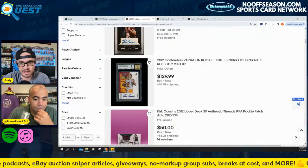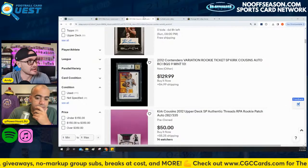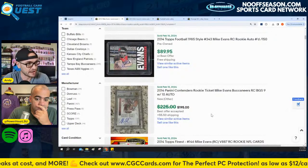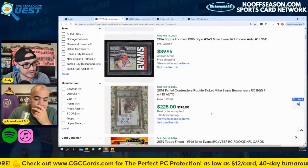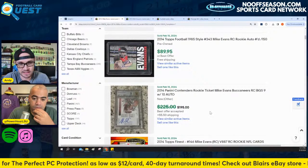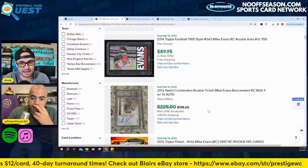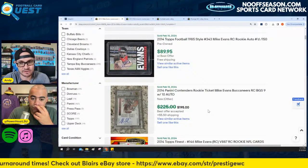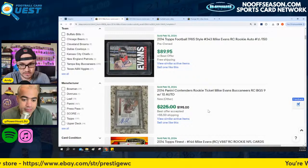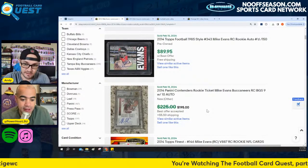But Kirk is an 11-year veteran at this point, and besides some nice seasons and impressive statistics, like I just mentioned, the 4,000-plus yard seasons, some pretty decent efficiency numbers. If you go and compare him to a Mike Evans rookie ticket auto, now this is a sold from yesterday, the same exact card, Mike Evans rookie ticket auto BGS 9, $195 confirmed sold, buy it now. That's $65 more than what the Kirk Cousins is listed at. Interesting for a QB as well, a decent QB at that.